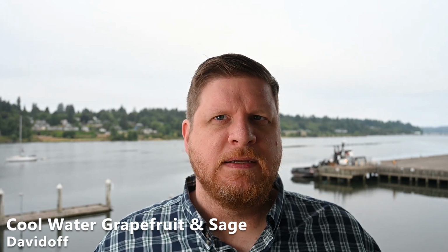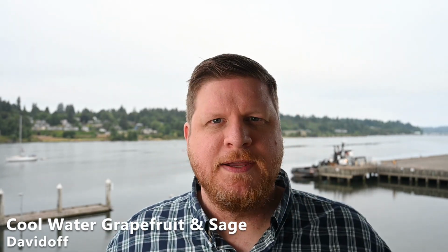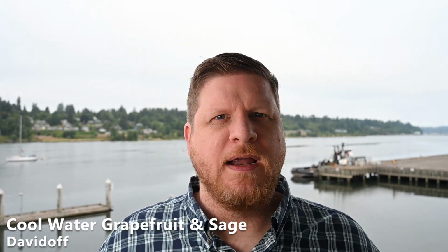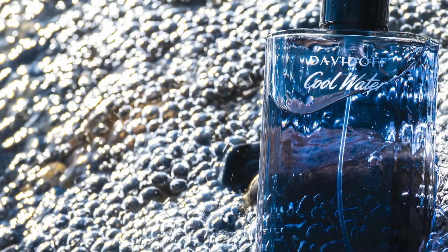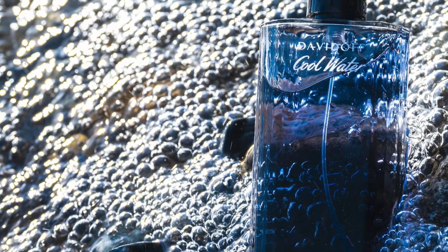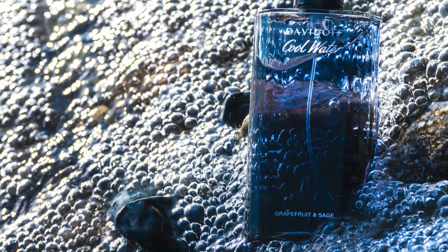This is better than regular Cool Water, but Grapefruit and Sage, I don't really get either of those, to be honest with you. I mean, you have this watery sort of thing going on. I assume that's what they're going after with the grapefruit, but the sage, I really don't get much herbaceousness in this at all. Like, this just smells like generically sweet water.